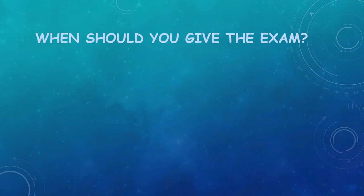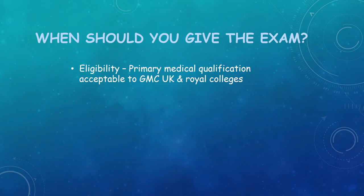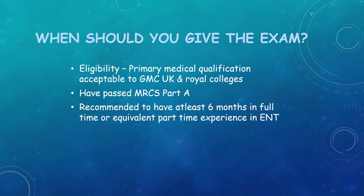And when should you give it? The eligibility is just a primary medical qualification which is acceptable to the GMC UK and the Royal Colleges. And you should have passed MRCS Part A before giving this exam. It is recommended to have at least 6 months in full or equivalent part-time experience in ENT before giving this exam. So it is not a must criteria.